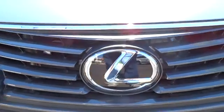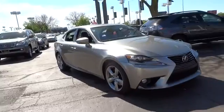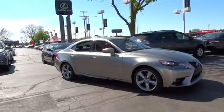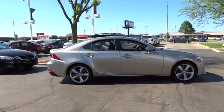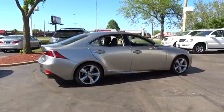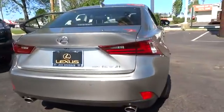The 2014 IS250. An interior and exterior design inspired by the world of competitive racing, the IS250's authentic performance and style are the hallmarks of this classy luxury sedan and is priced below $55,000. This vehicle has less than 100 miles.